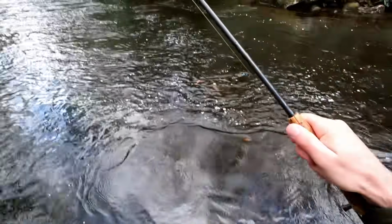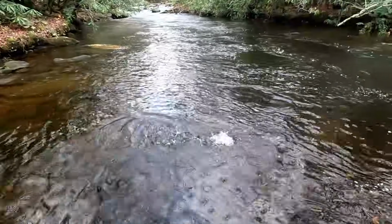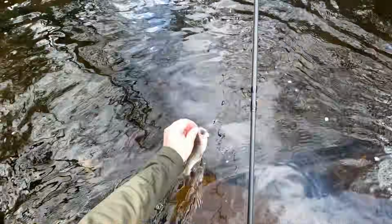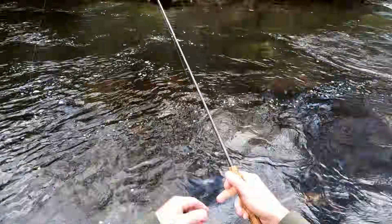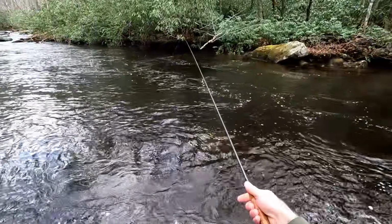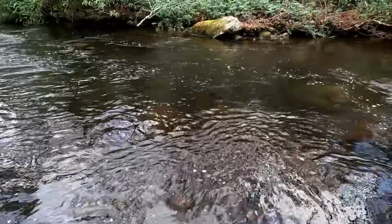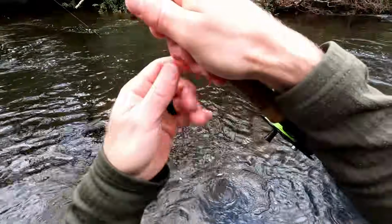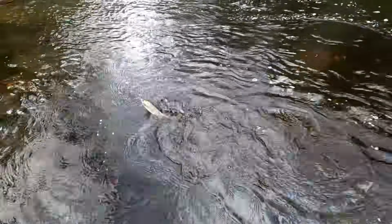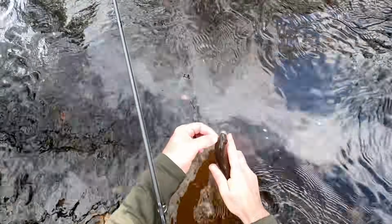Another bow. Shake these little guys off. There's another one. It's a good looking fish. Almost looks wild.